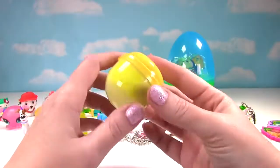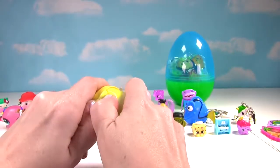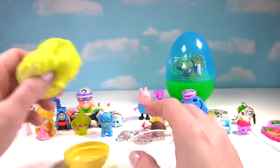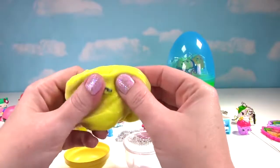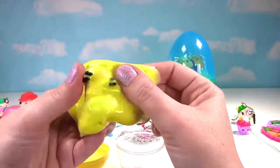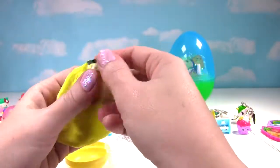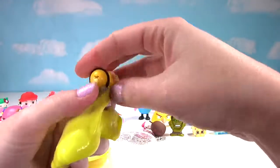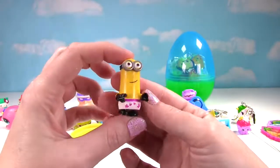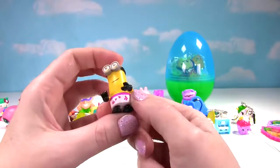Our last small egg, and it's a yellow one. Let's see what we have inside. Oh, slime's coming out already. Whoa, I knocked down all my Tsum Tsums when I opened it. Let's see, looks like somebody's hand. Look, two hands. Whoa, it's upside down. Could it be? Could it be? Yes, it's a minion in here. This one's tall, so it might be Kevin. And he has a bathing suit on. He's ready for summertime.